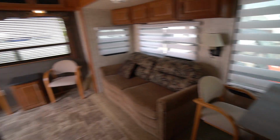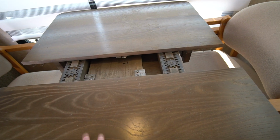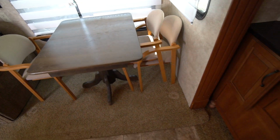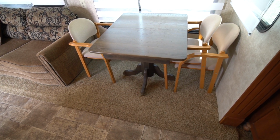These chairs are the same as the ones in this corner here, and this is a table with a leaf on the inside. You can pull this out and give yourself a little bit more room to have larger dinners. It's put in at the smaller side for convenience at the moment, plus with the slide coming in and out, but it definitely does give you more options for eating.